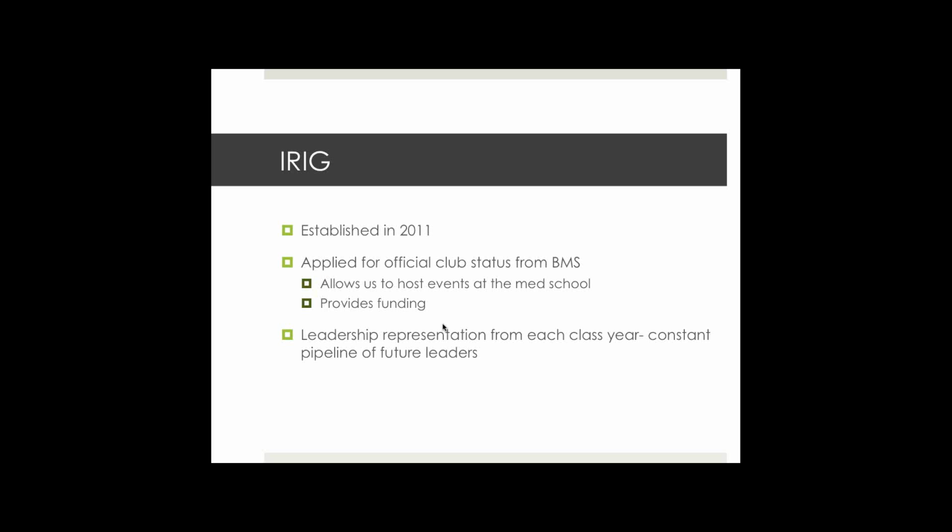The other thing we've done at Brown is we established our IR interest group in 2011, which was my first year at Brown Medical School. And the key was having a really wonderful faculty advisor, who in our case is Dr. An, who's really motivated to increase medical education and is always eager to help mentor medical students and encourages them to come shadow him in the IR suite, which is phenomenal because it's a great way for first years to see what IRs do before they get to their elective blocks during the clinical years. So what we did was we applied for official club status from the medical school, which was fairly easy.